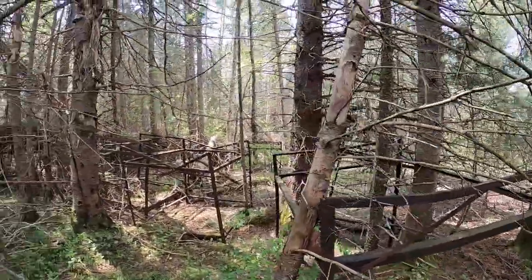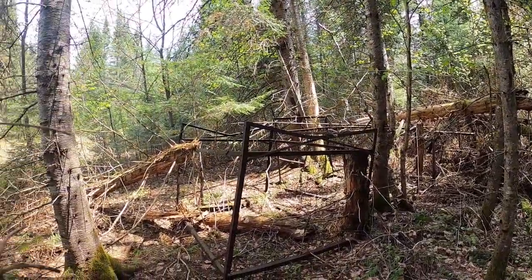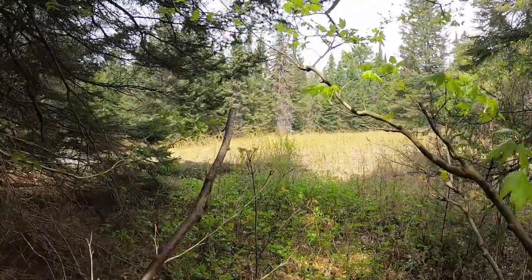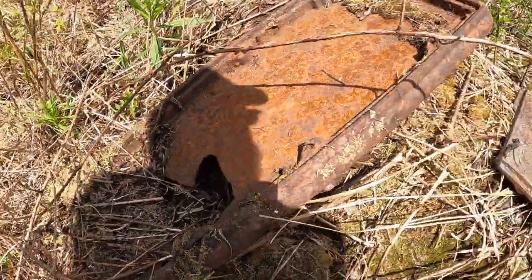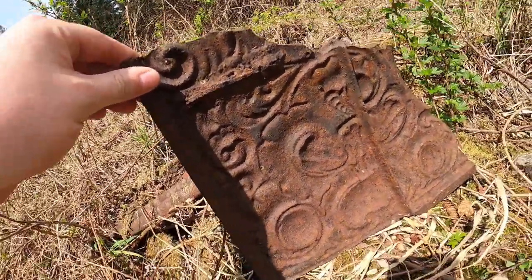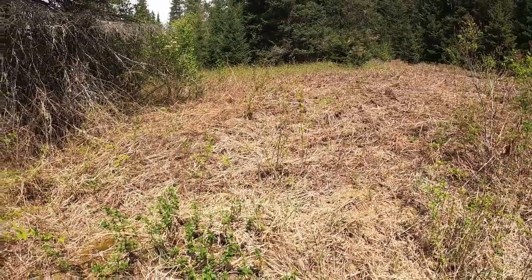Just further up a bit, some more of the bunk beds. There's quite a few here. There must have been quite a few people housed at this camp. I'll keep wandering around, see what else I can see. Some big chunks of steel, the iron. This one's decorative, maybe part of an old stove or something. Got a piece of poop on it. You can see that the decoration's better this way. Well, we'll keep moving, see what else we can find.